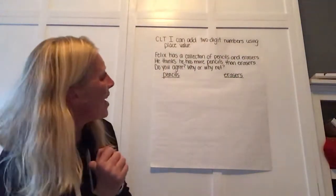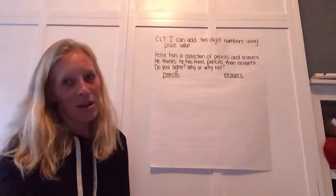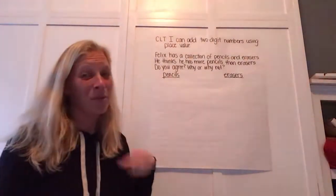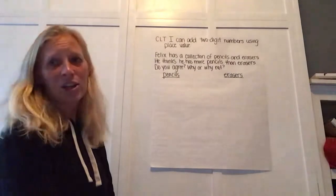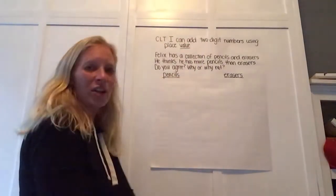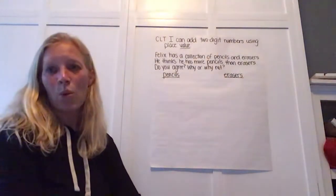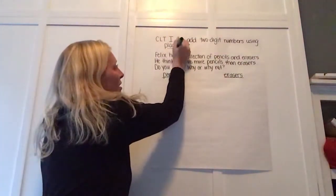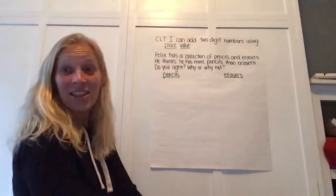I can add two-digit numbers using place value. Looks familiar, doesn't it? Yes, this has been a learning target we've seen a couple of different times. Tell me, what do we know already when we're looking at that learning target? Absolutely. So when we look at that word value, the value is how much something is worth. Yes. So place value is the value of the place of a number.